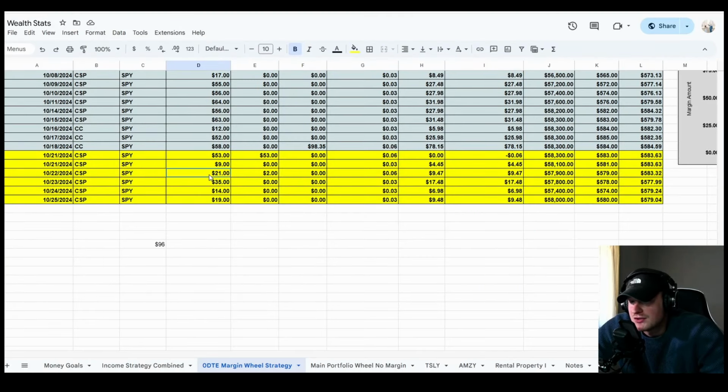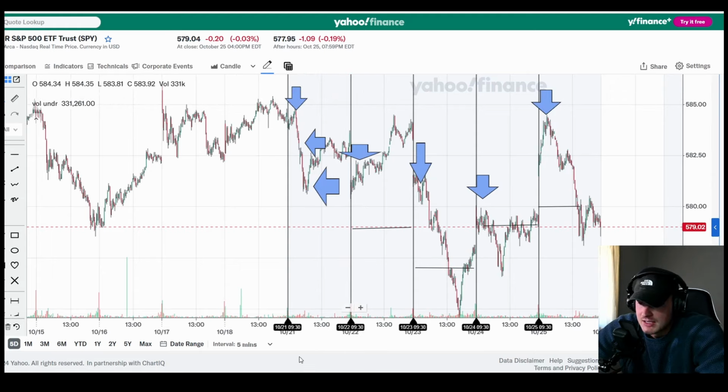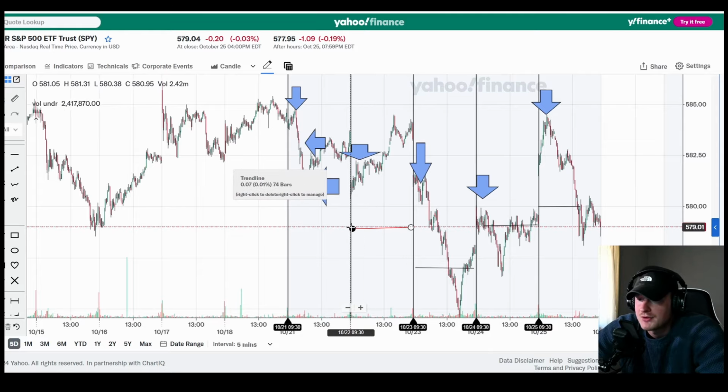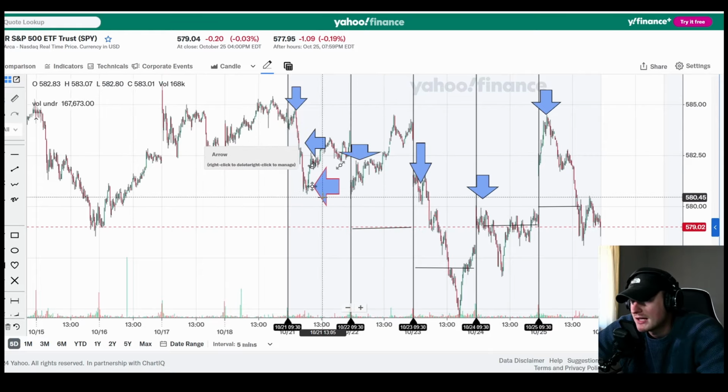Moving on to 10/22, we captured about $21 of premium and bought it back for $2 because it went in our direction, and we did not get any capital gains because we're still selling cash secured puts. So we were selling the 579. Okay, 10/22, the market opens at 10:15. We're selling the 579.